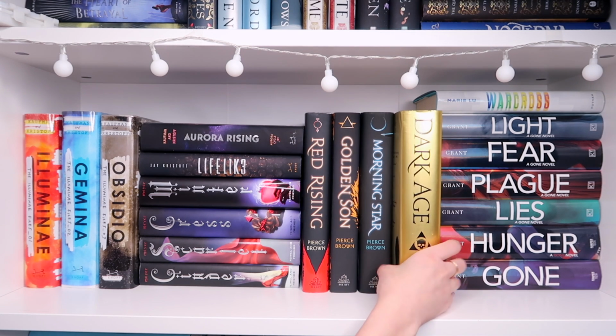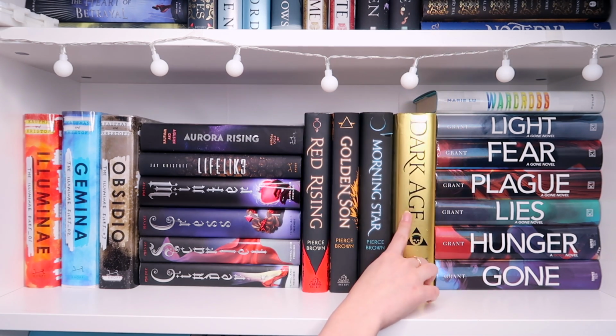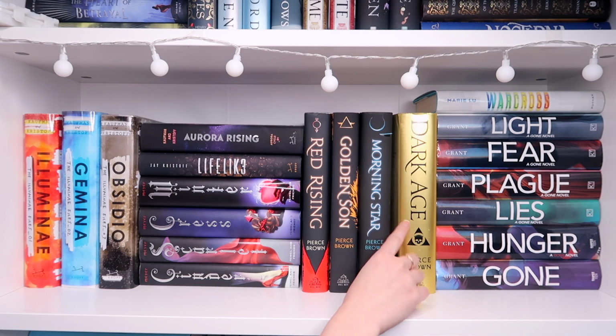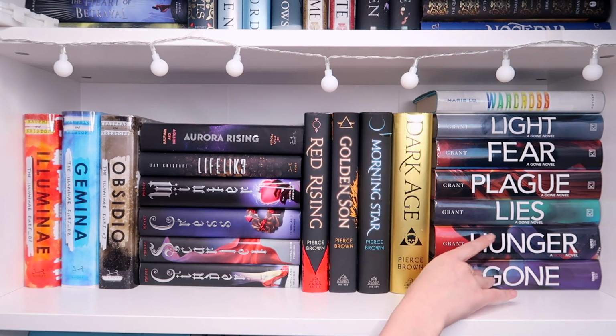And then we have Dark Age, which is the second book in his new trilogy that's following the events of Morning Star. I believe that it's set 10 years in the future or maybe a little bit more, but I don't own Iron Gold, which is supposed to go right here. I mean, it's not going to fit right there, but that's definitely one that I'm missing. So Dark Age. And then over here we have this Gone series.